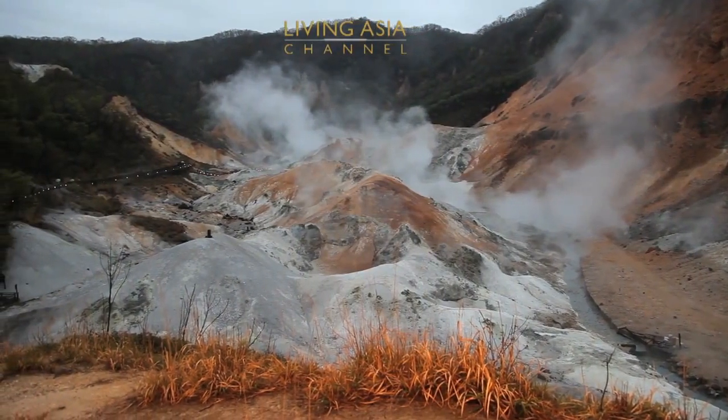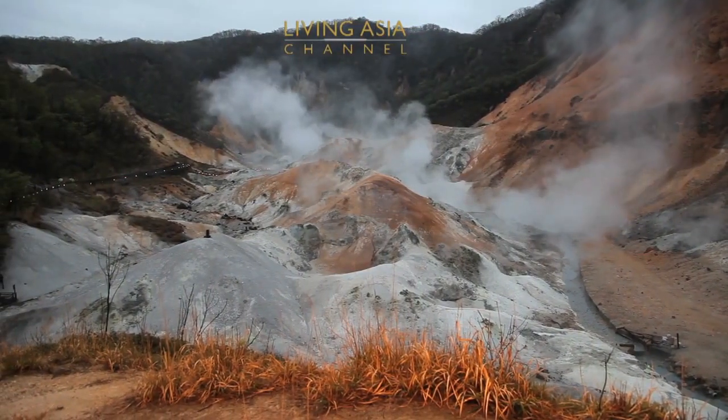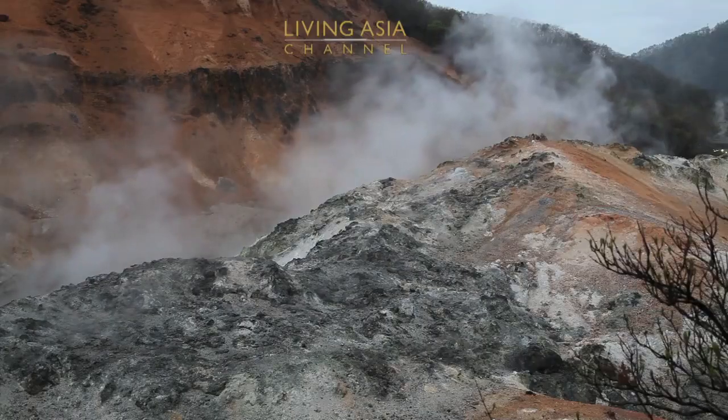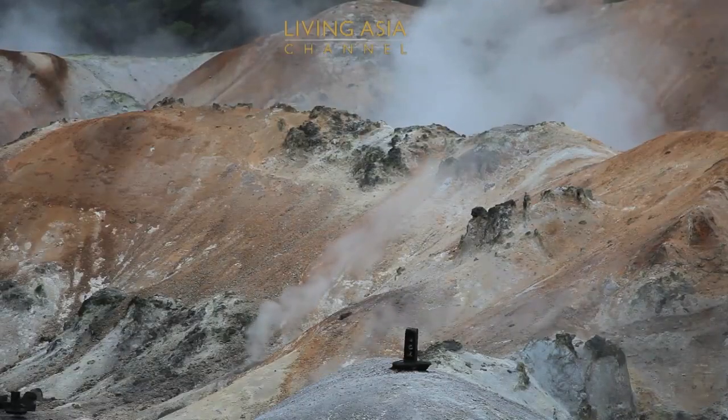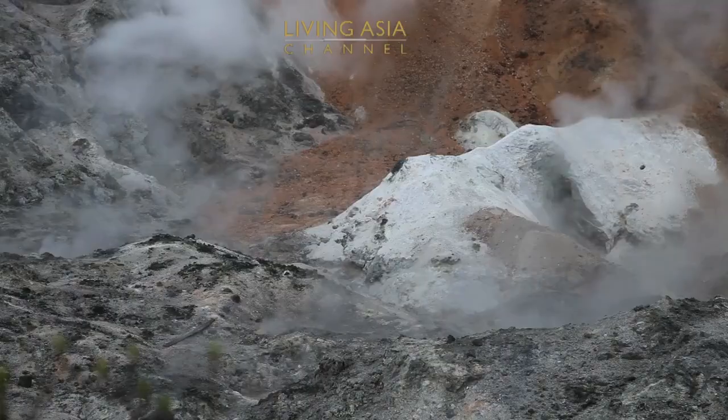This is a very beautiful place, and I personally enjoy it because of the view. And if you can see behind me, you can see there is a lot of steam coming out and smoke. This is because we are actually within what used to be an active volcano, so that could be the reason behind all of the heat emanating from the bottom of the earth.